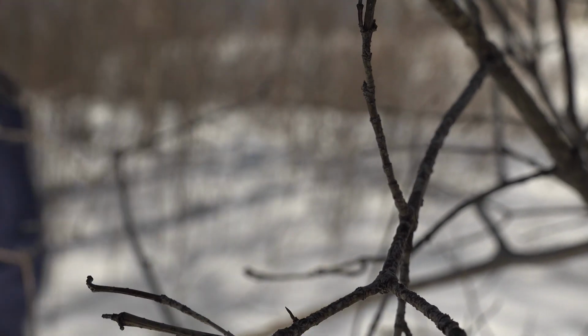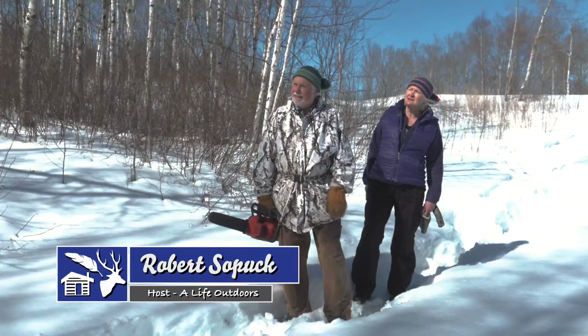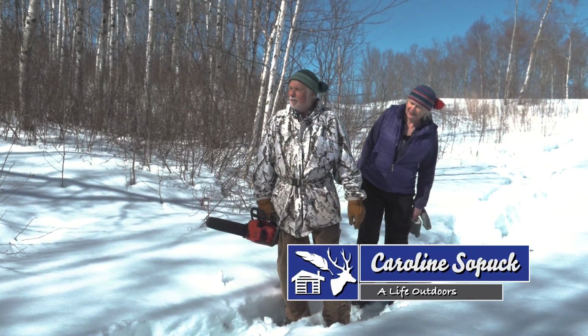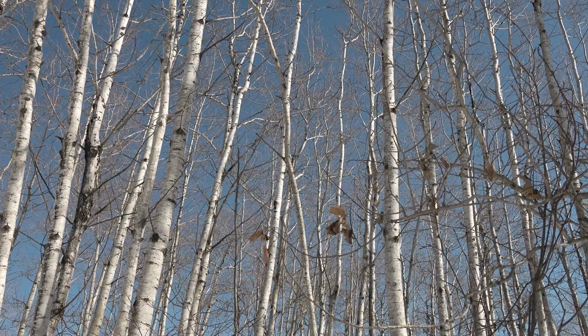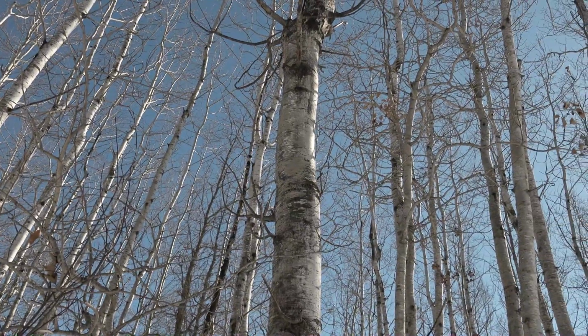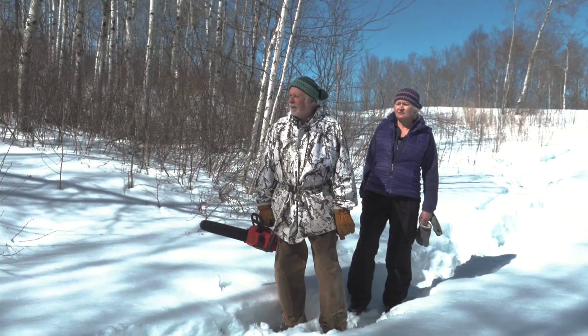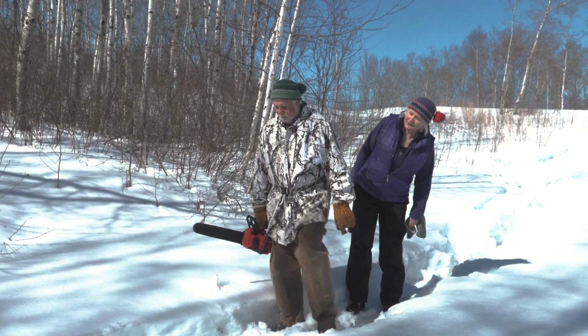Well, Caroline, here we are back at that forest that we cut in 1987. Remember that? Yes. Yeah, I sure do. Isn't it amazing how the forest has come back? Yeah, it's remarkable, really. Yeah, it truly is. And so the essence of sustainability, we harvested this, holy smokes, 40 some years ago. Yeah. Now we can go back and harvest it again. Sustainability in action. Oh, for sure.